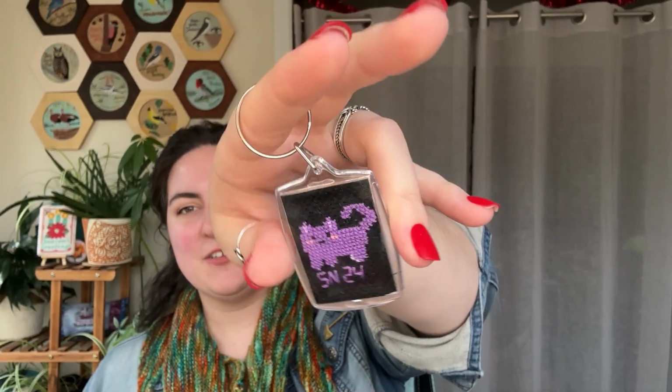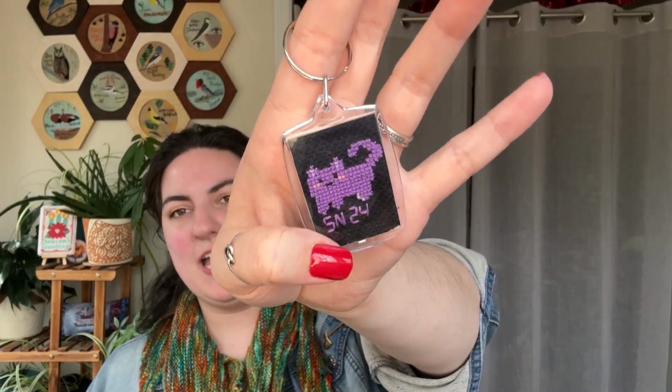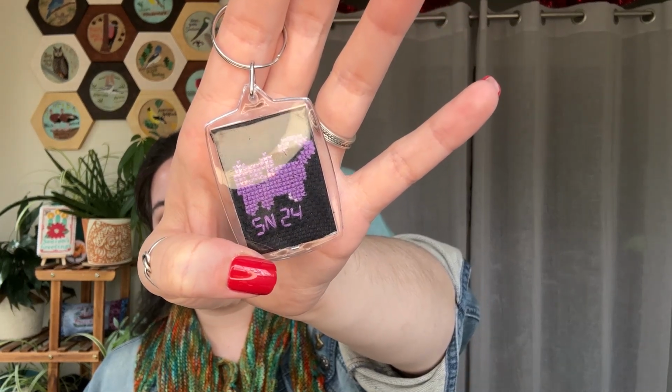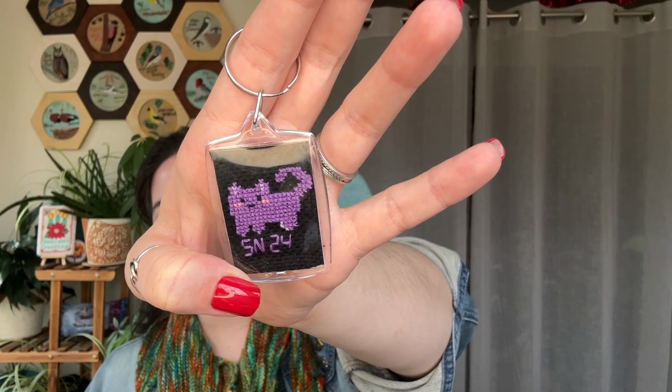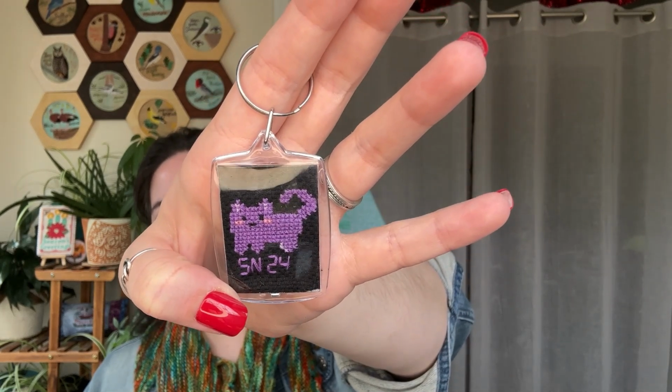Oh, the glare. So I got this little cat, and she gave us all the supplies to fully finish it into a keychain. So this will probably be a project bag tag for me. But I went ahead and put Stitch North SN24 on the bottom to memorialize when I received this. And it's just little patterns that she designed. So freaking cute on Black Ada. She gave us little thread cards and everything, and I freaking love it. So it's all done. It's not a perfect job, but it's in there.